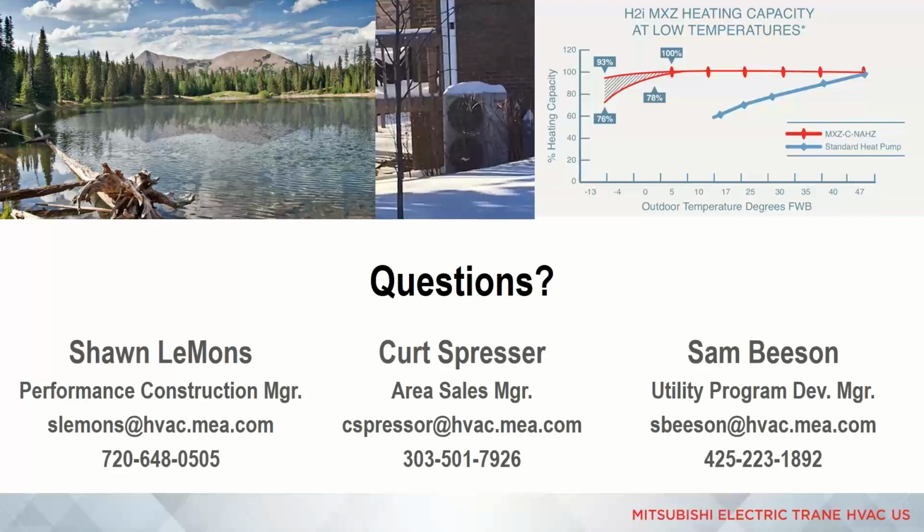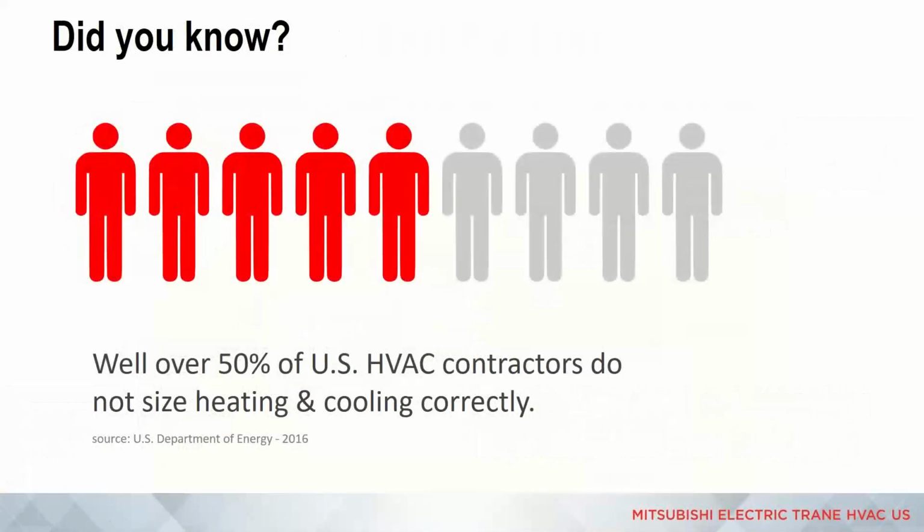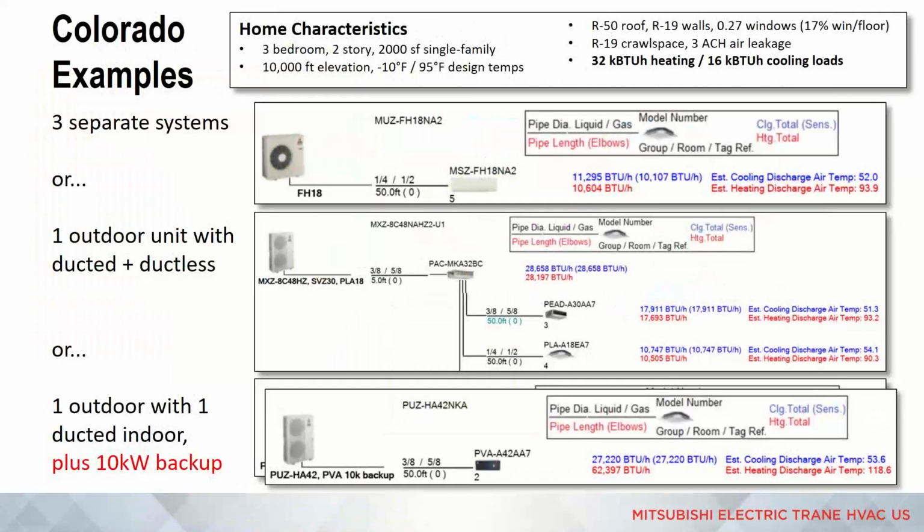So, one more quick question, and I think this is relevant for where we live. When the temperature drops below -10, say to -20, how much heat does the cold climate air source heat pump produce? And then also, do you need a second system to handle the full heating load at that point?